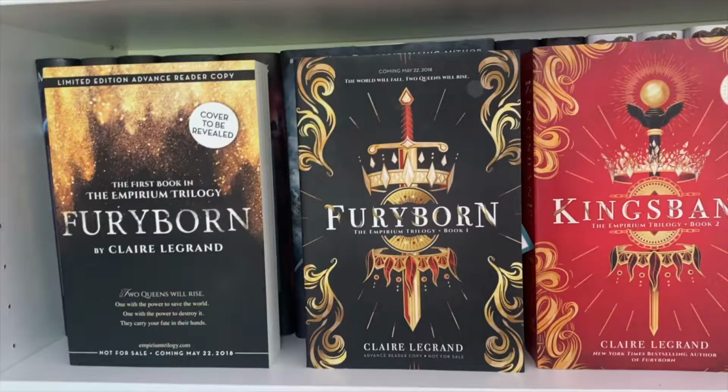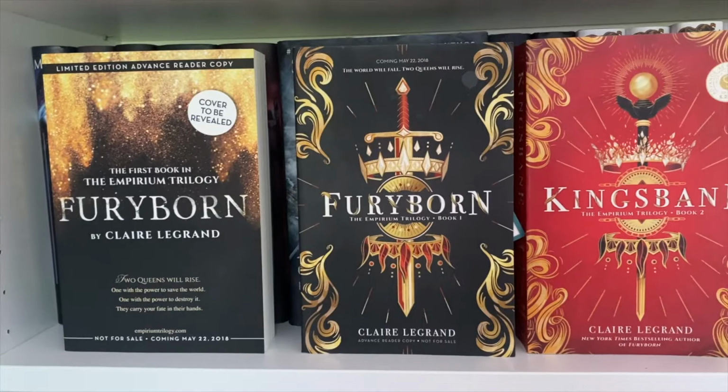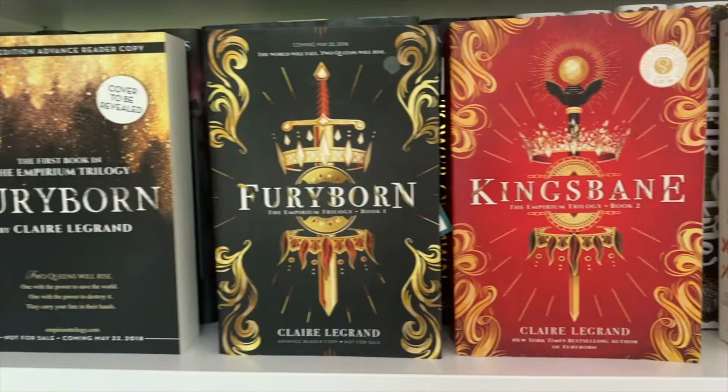Then I have some of my prized possessions, my advanced reader copies of the Imperium trilogy. These are very precious to me, and I plan to annotate them at some point.